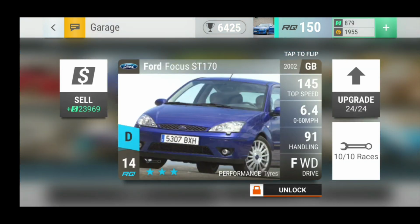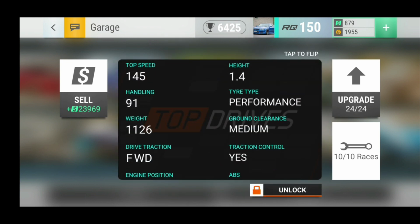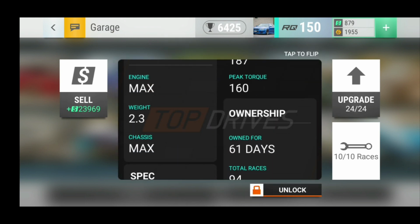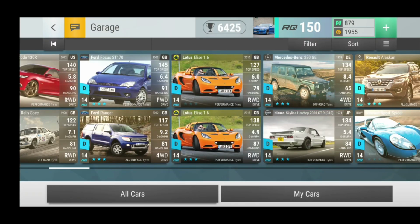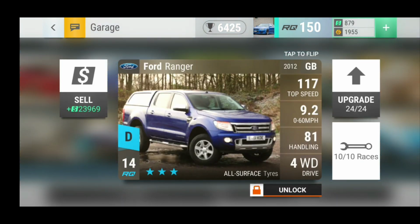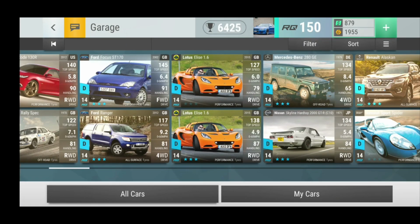I have the Carrier Ford Focus. This is not the one I got from the Carrier, I don't think. No, see, I've only owned this for 61 days. But I've maxed it out. This is a good car to have actually. So if you get it from the Carrier, don't sell it. Then I have the Ford Ranger. Well, it's pretty self-explanatory why I kept this one, so I don't think I need to go into it. It's just a decent all-around car.